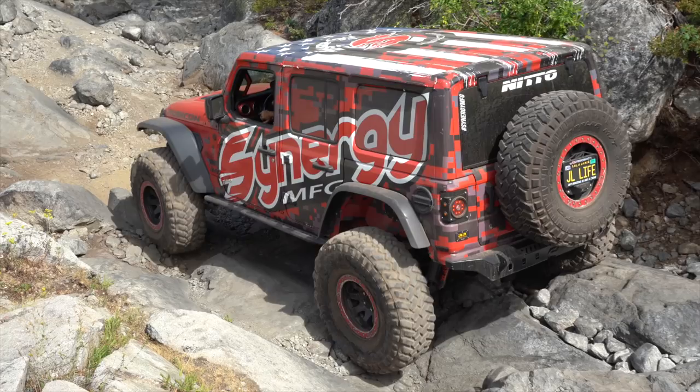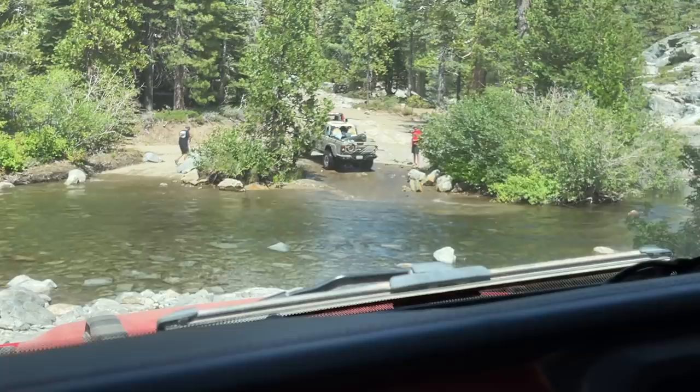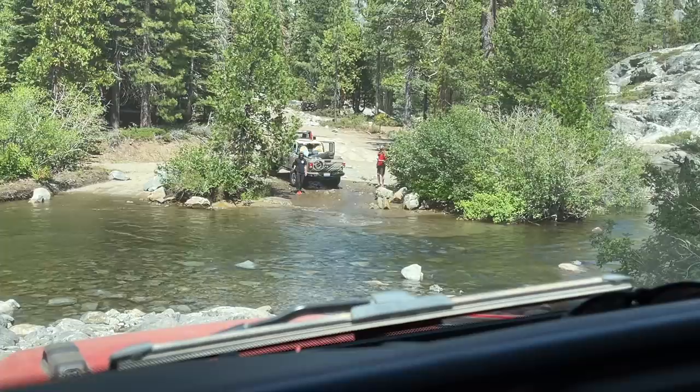Water crossings are part of the trail, guys. It is completely acceptable and actually the only way to continue onto the trail. So no worries, this isn't against the law or anything like that.